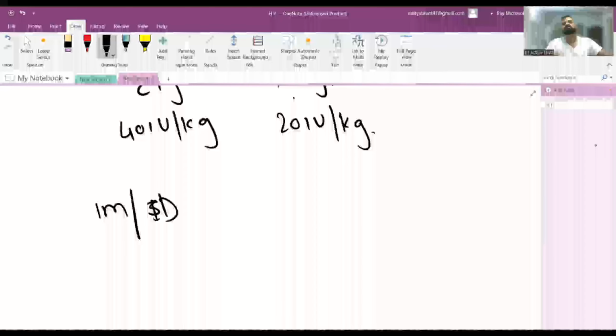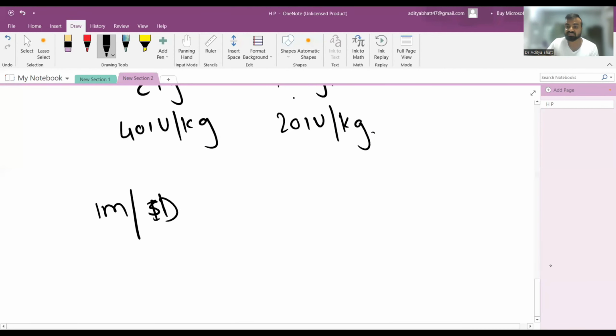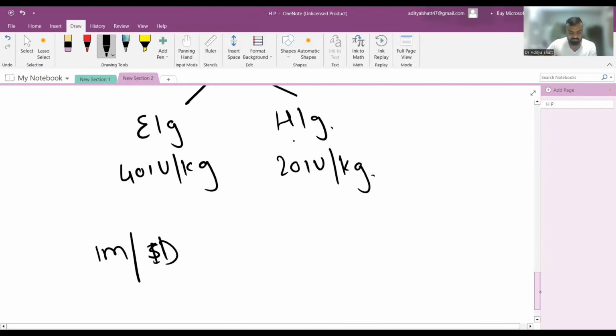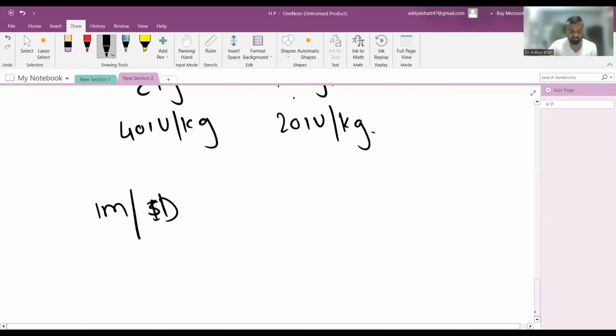Theoretically, in the intradermal mode, the antigen presenting cells, the dendritic cells, are there. So the advantage is that it has a higher response. Theoretically, it has been found that it has a better and higher response. Okay, so this is how you can go for it.